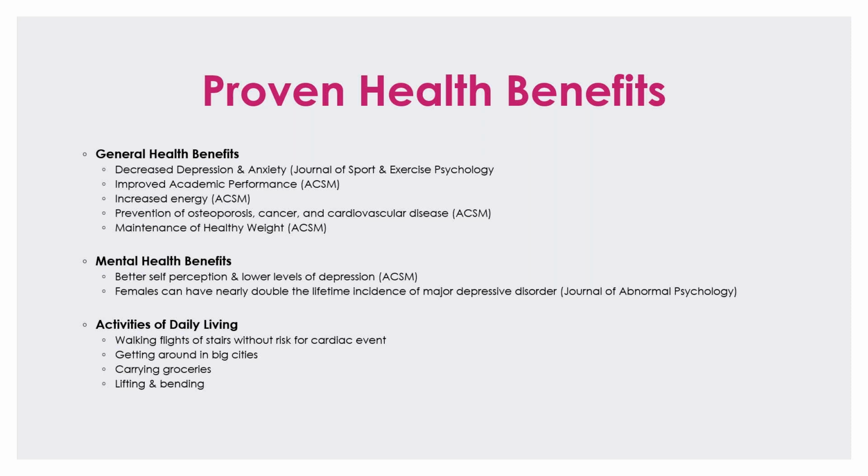In addition to all of these health benefits, it just helps with your activities of daily living. So being able to walk flights of stairs without risk for cardiac event, getting around in big cities, carrying groceries from your car up the stairs into your house, and lifting and bending. It's imperative that we be able to do those things in order to sustain independent living.